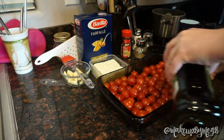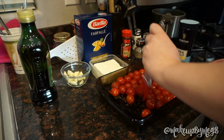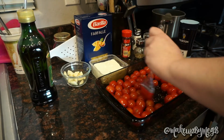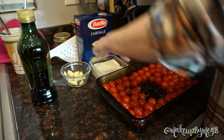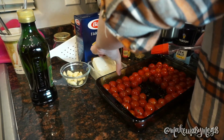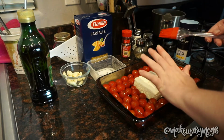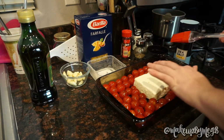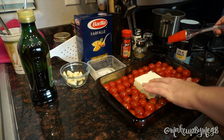I'm going to give everything a good mix before I put the cheese in. All right, so now I'm gonna make a hole in the middle here for our cheese. This is so much cheese. I'll plop that down in the middle, and then I'm gonna sprinkle some more olive oil and some of the seasoning on top of the cheese as well.